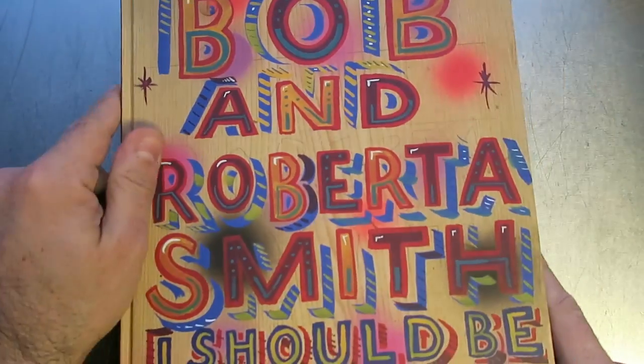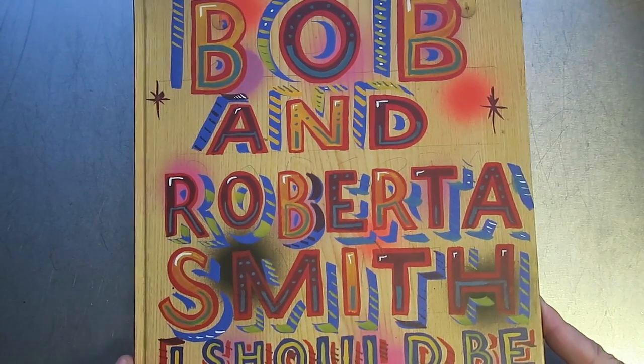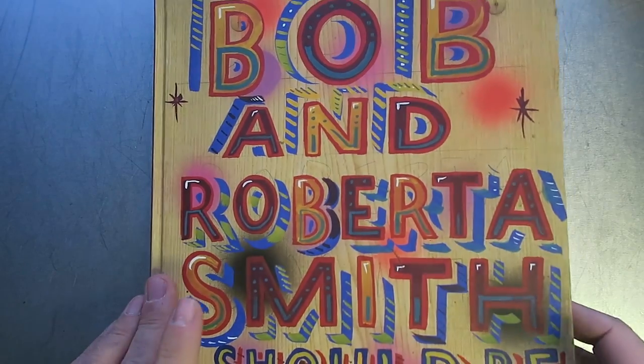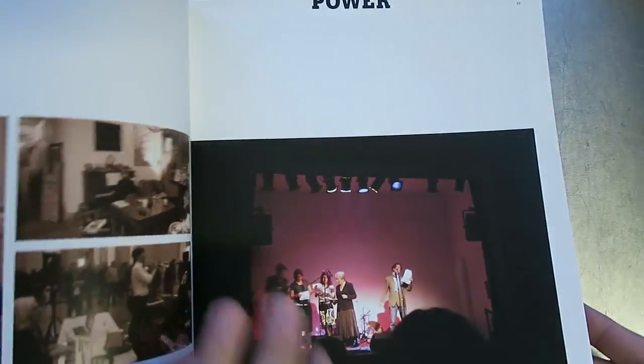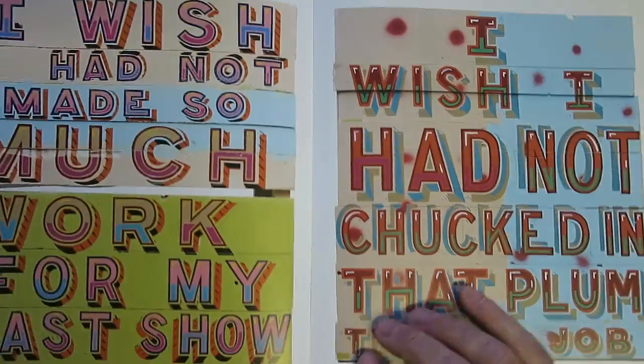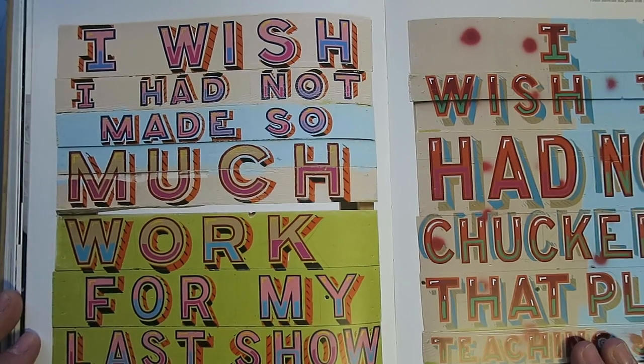And then finally, I just want to show you an artist who you may not know, named Bob and Roberta Smith. It's actually one person, and he calls himself Bob and Roberta Smith. But he does all this interesting art that is all lettering. So let me just show you some examples. Like, look at that. Look at that.